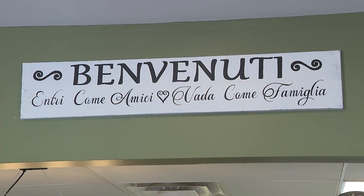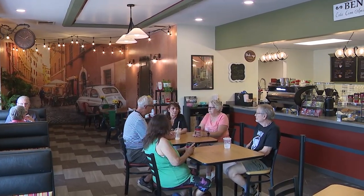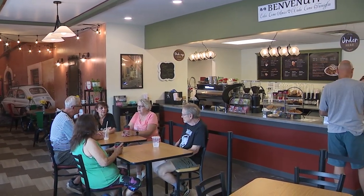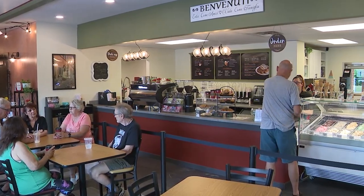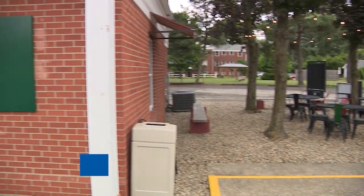Our goal wasn't to be trendy. We wanted to bring something more meaningful and unique to this area. Gelato and coffee has that power to bring people together. So that's kind of how we went into designing what we wanted to do. And if you start your day with coffee and end it with gelato, then you can't go wrong.